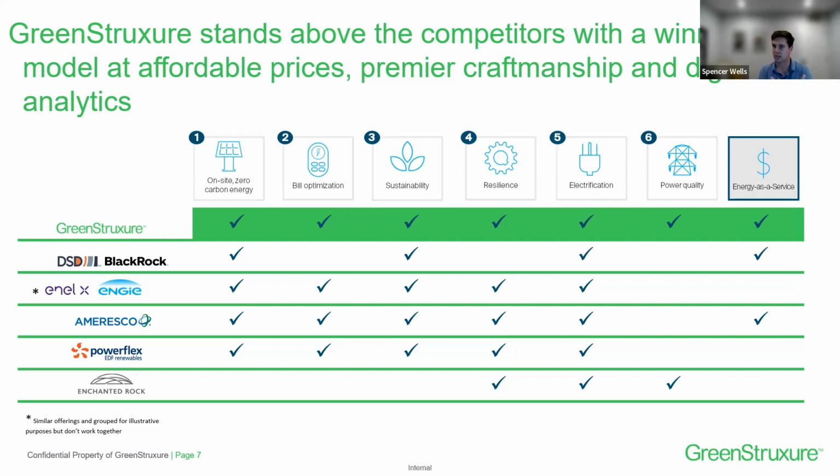Green Struxure actually doesn't perform a lot of the energy efficiency, or you'll hear it referred to as EE opportunities. We have a different division within Schneider Electric that handles those types of projects. We're really focused on the delivery of on-site power through our microgrid. So the solar generation, the battery storage, any other type of backup assets that we're attaching to the microgrid, like a generator. So we don't actually perform the energy efficiency side.